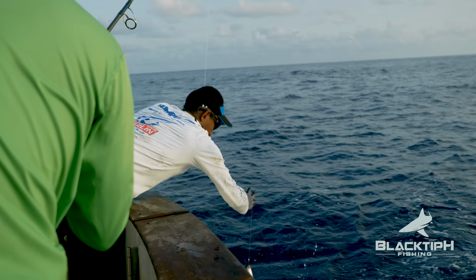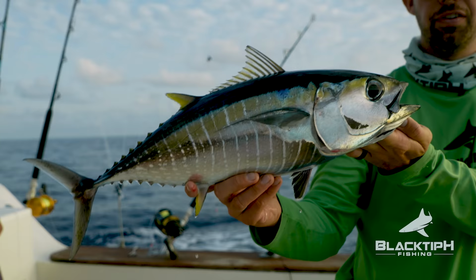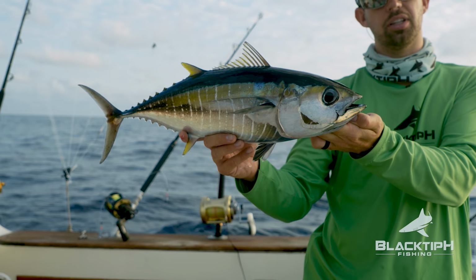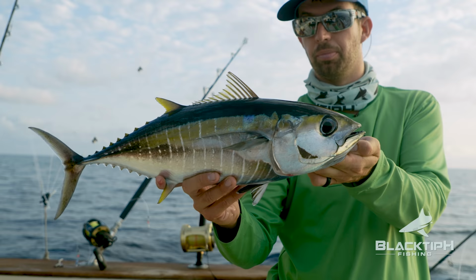Marlin bait. Yellowfin tuna caught on a flying fish. There's a lot of them out there. Look at those big pectoral fins. And honestly though, this one's a little big for bait, so we're gonna let him go. We're gonna keep trying to get a smaller fish, preferably a little bonita. Hey, buddy.